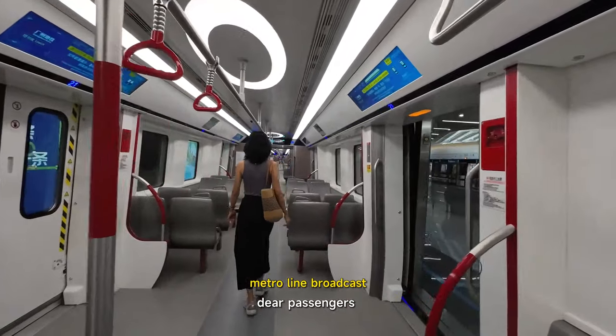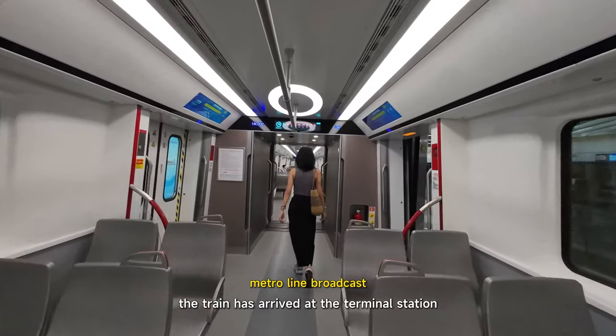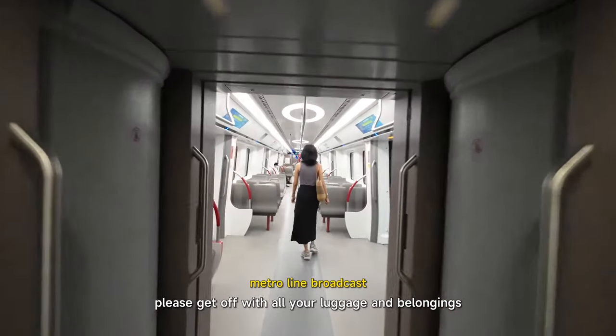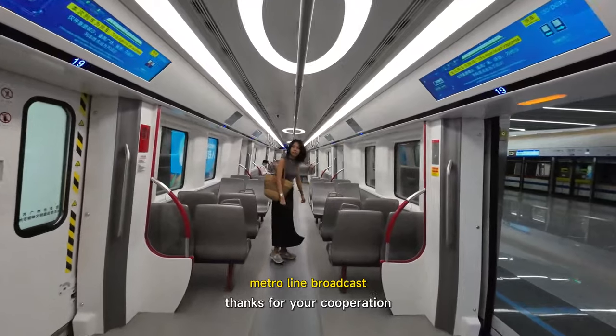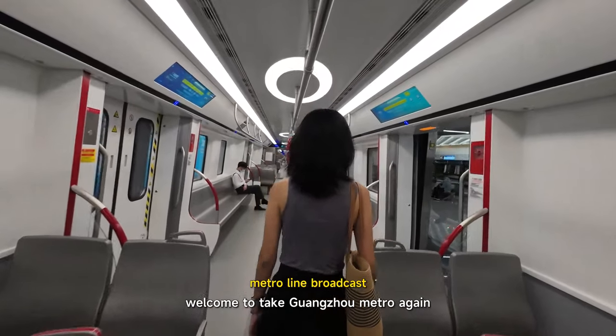Dear passengers, attention please. The train has arrived at the terminal station. Please get off with all your luggage and belongings. Thanks for your cooperation. Welcome to take Guangzhou Metro again.